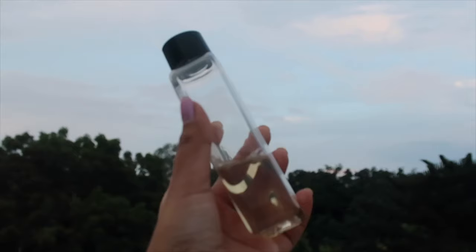My next pick is One Thing Toners. They don't get much attention like Klairs Vitamin C or Snail Mucin Essence, but they deserve all the hype. I was using their Niacinamide toner during the summertime and now I have shifted to the Propolis and Honey toner during this autumny and fall season.